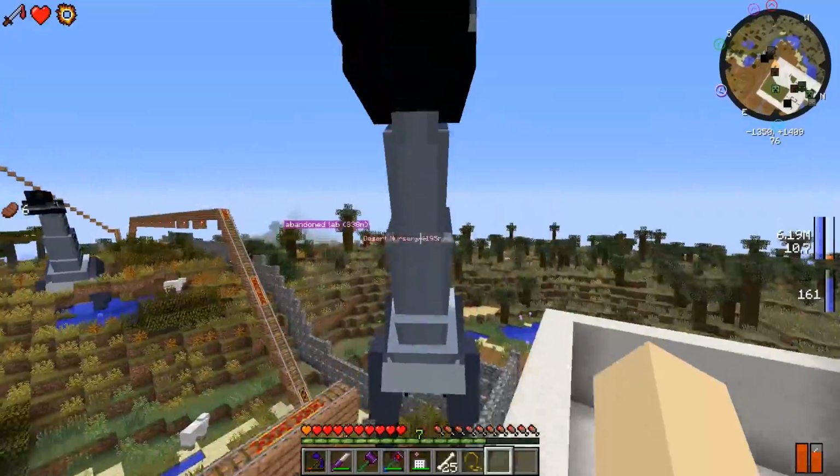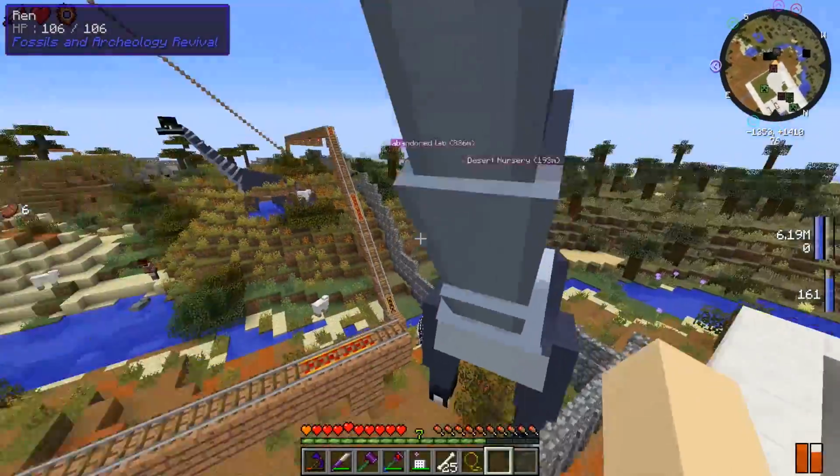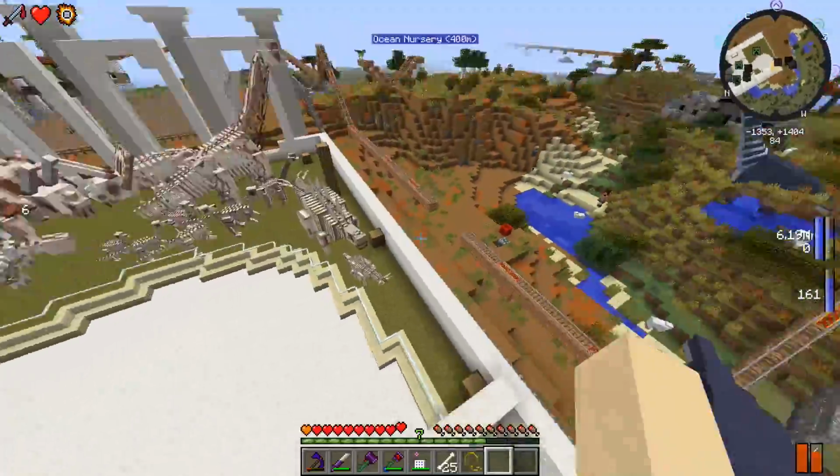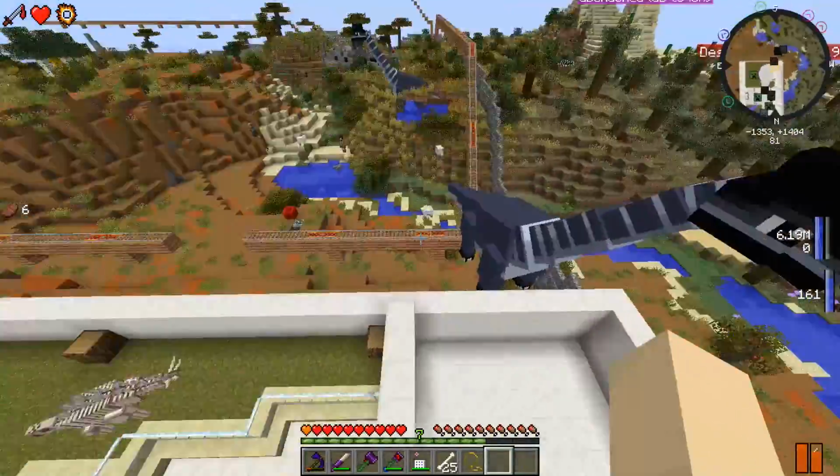What do you think, Ren, or are you Blueberry? Oh, yep, you're still Ren. What do you think, Ren? I can see you're looking over there at all those bones and stuff. What do you think? You think that looks pretty good? I think it looks pretty good.